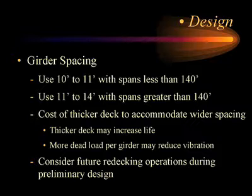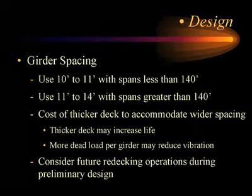You have to give a little something back, but you get something for that thicker deck. The deck may very well last longer, especially if the thicker deck ends up with a little bit more cover over the top mat of rebar. That's going to protect that top mat, which is usually the first thing that goes. So you may have some savings there.